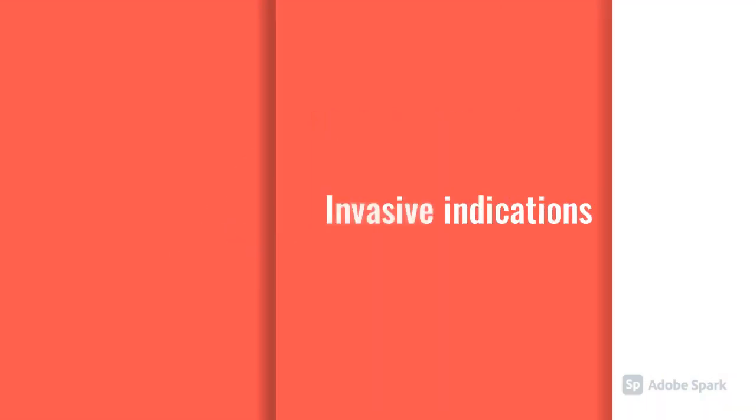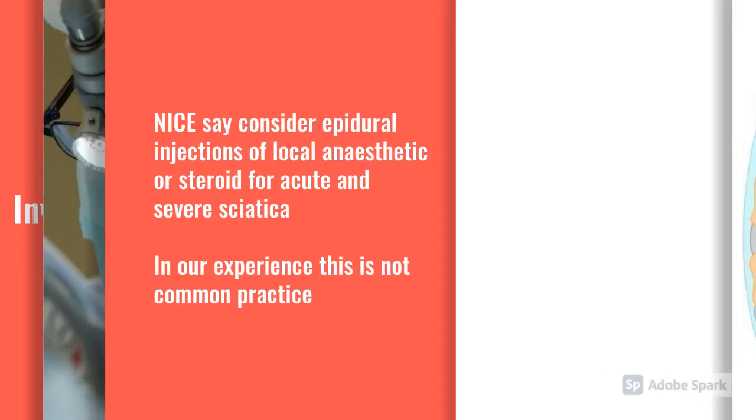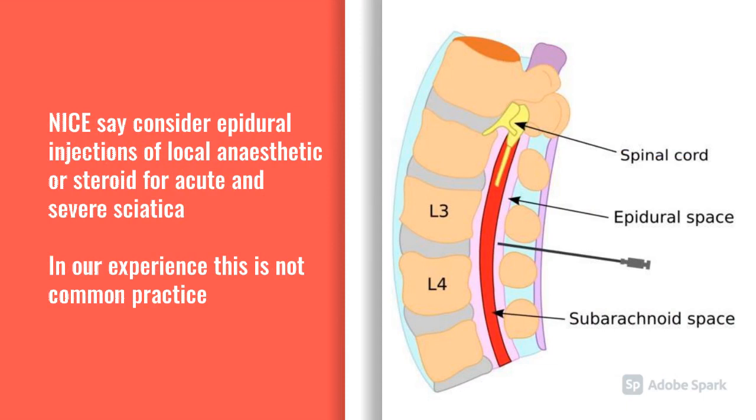So then the guideline goes on to talk about invasive interventions for low back pain and sciatica. And one of the things that I don't think I've ever seen done, NICE do say, consider epidural injections of local anaesthetic or steroids for acute and severe sciatica. Have we seen that in practice ever, ladies and gentlemen? No. Nope. Cool. Who would you even convince to do that? I don't know. Probably some sort of maverick old-fashioned GP. The epidural needle in them.